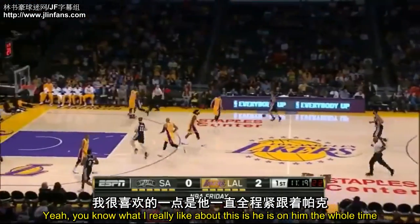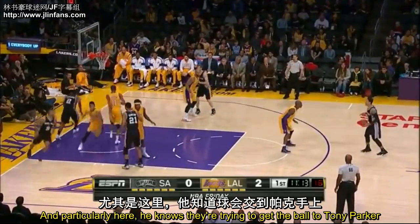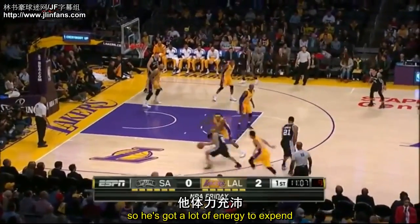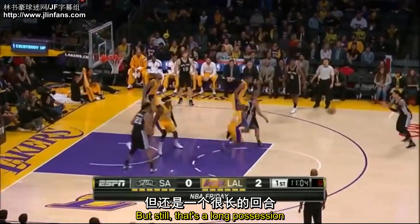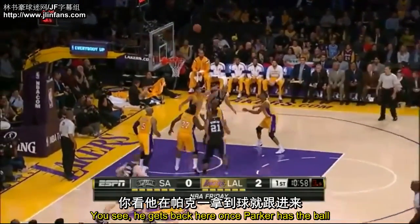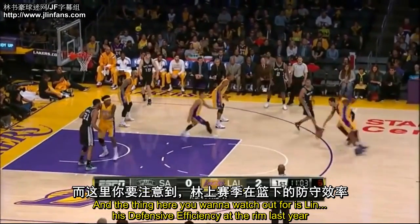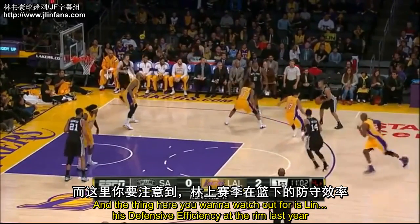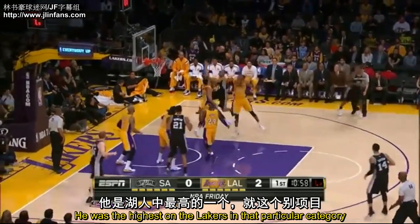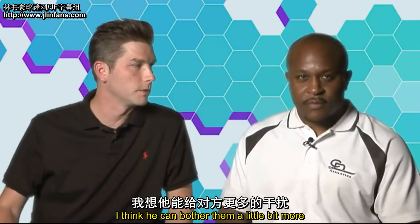Yeah, and you know what I really like about this is he's on him the whole time, and he's bouncing off screens. And particularly here, he knows they're trying to get the ball to Tony Parker, and he's got to stay on him. Now, this is early in the game. It's one of the first possessions, so he's got a lot of energy to expend. But still, that's a long possession, and Lin picks his spots where he can maybe take a little rest. You see, he gets back here once Parker has the ball, and this is when he's really locked in. There's not much else Parker can do at this point. And the thing here that you want to watch out for is Lin's defensive efficiency at the rim last year. His opponent's field goal percentage was the highest on the Lakers in that particular category, which means he's forcing these guys into tougher shots. And with his length, I think he can bother them a little bit more.